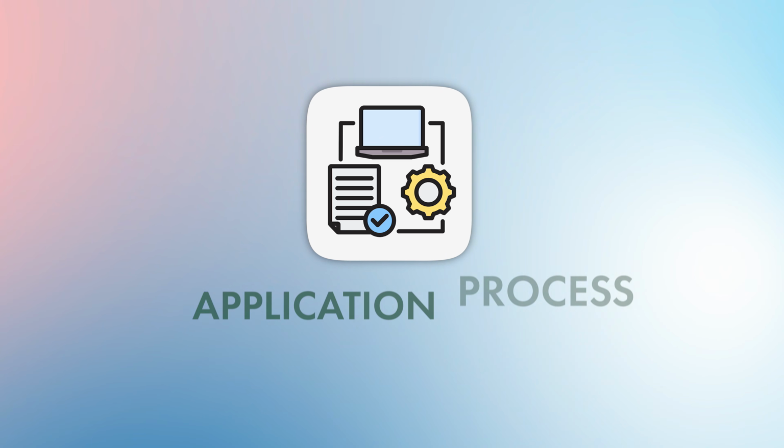Now that you understand all the things that Kikoff offers, let's discuss the application process real quick. To open up a credit account, you can sign up via their website or download the app in the App Store or Google Play Store.